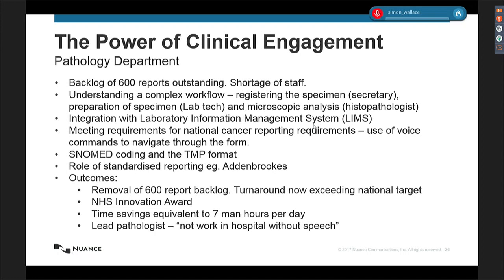The long and the short of it was that they removed their backlog of 600 reports, and their turnaround time is now exceeding the required national target. They won an NHS Innovation Award to boot, and they're finding that they're having time savings equivalent to 7 man-hours per day. And their lead pathologist ended up quoting saying, "I would not work in a hospital without speech recognition." He wouldn't go back to those old days.